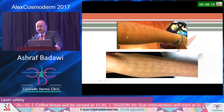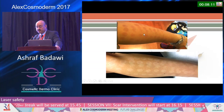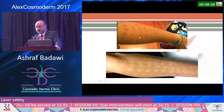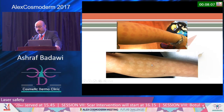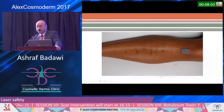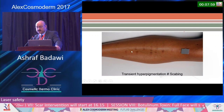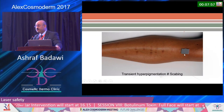This is a patient who was treated with alexandrite laser, and the patient was tanned, and the wrong parameters were used. And again, we can see a very bad pattern of coverage of the skin, and we can see the hyperpigmentation which occurred. For this patient, there are two questions here. Is this transient hyperpigmentation or scabbing?